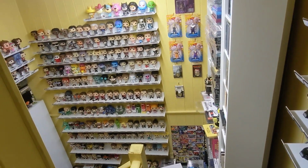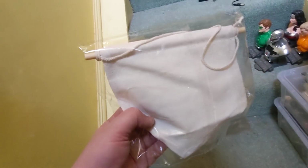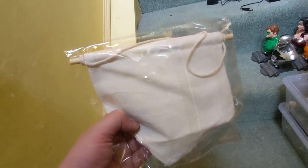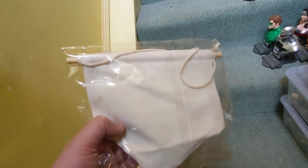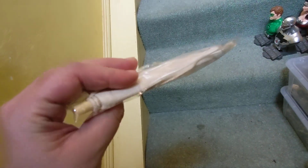So I'm trying to maximise the shelf space where I can. So I've got those shelves to put up as well. Thing I bought recently was, I bought a couple of these. I got a white one here and a black one. These little pennant flag things. They hang up on the wall.